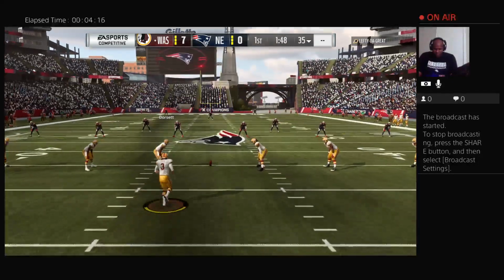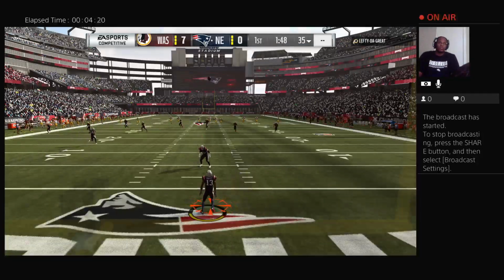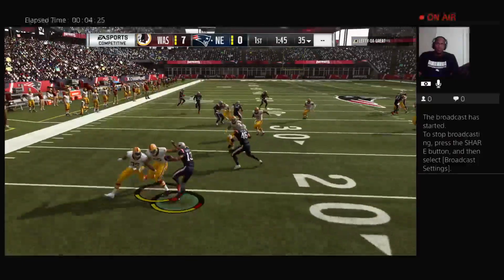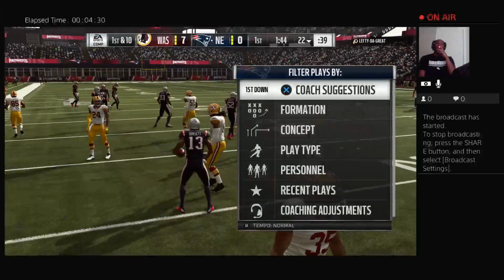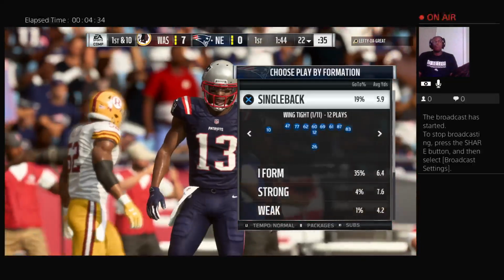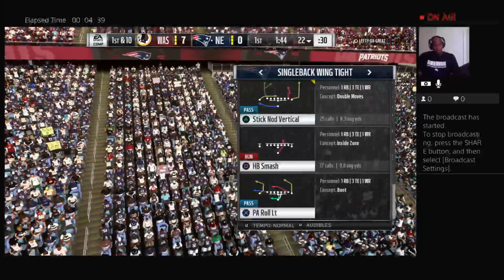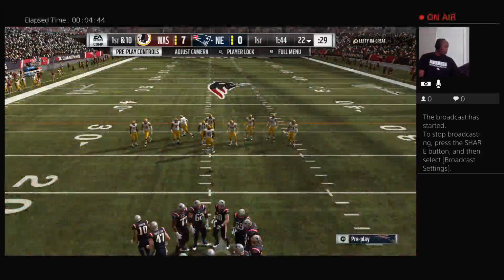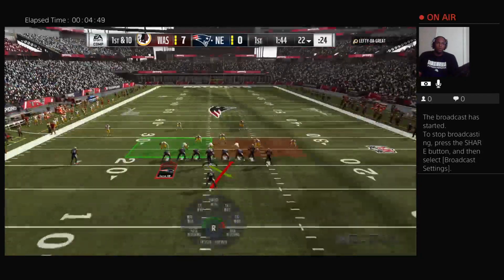Here's Hopkins now out to kick it away. This is fielded a couple yards deep. And he'll get it up past the 20 to the 22-yard line. So Brady and the Pats take over 1st and 10 at their own 22.